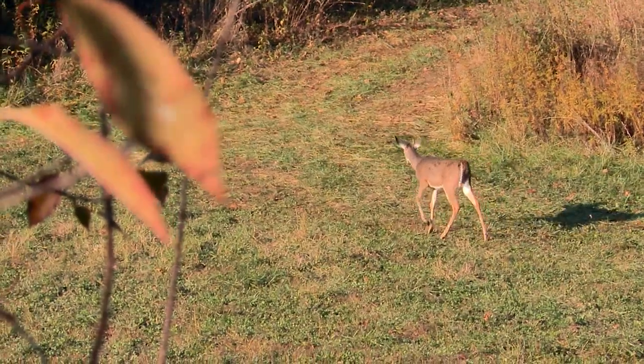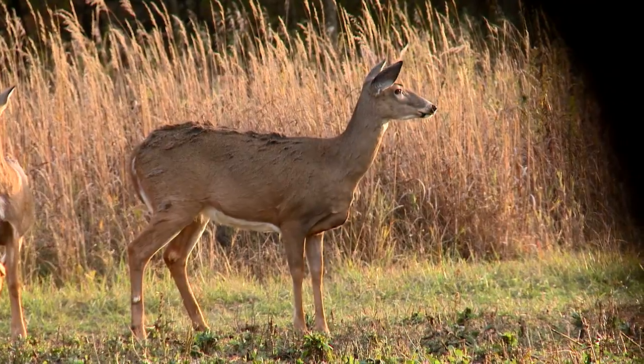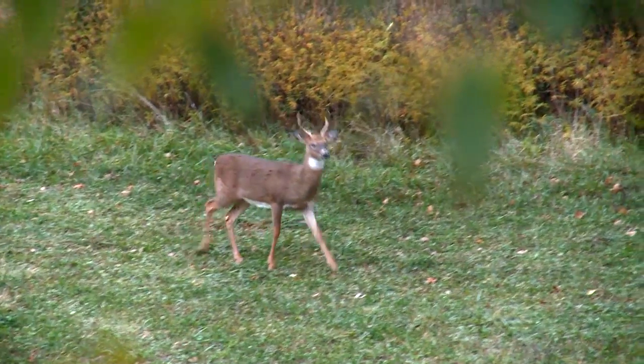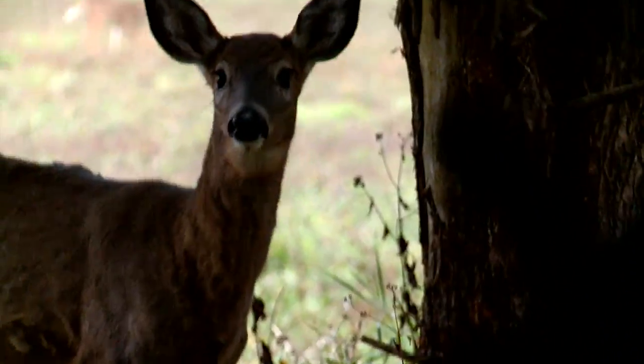While Scott was tagged out on day 1, Kim wasn't sharing in Dad's luck. For the next 3 days, she hunted a wide range of locations, figuring out patterns and moving from ground blinds to tree stands.